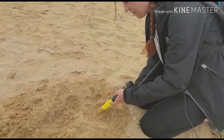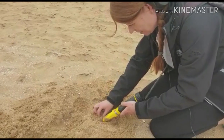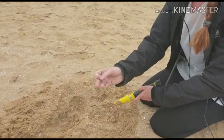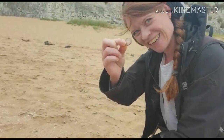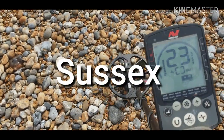Right. We've got it out of the hole. In here somewhere. Where is it? Oh, there it is. Oh, look. We have got a 20p. Yay, first coin of the day. Well done, Josh. Right, guys. Got a nice target here.